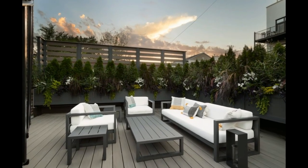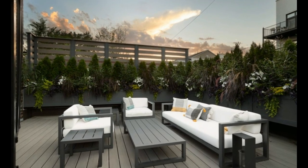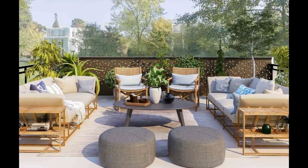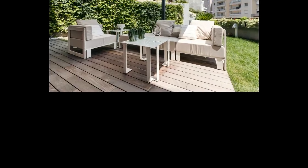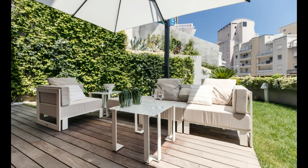Designing an outdoor patio with trendy furniture is about creating an extension of your indoor living space, a place where you can unwind, entertain, and connect with nature. By embracing natural materials, mixing and matching styles, and incorporating cozy touches like rugs and pillows, you can transform your outdoor area into a stylish and inviting retreat.